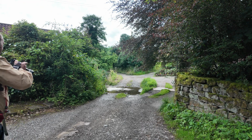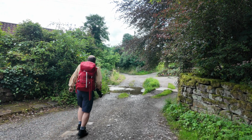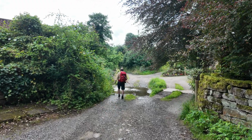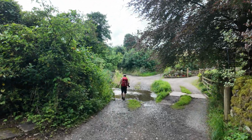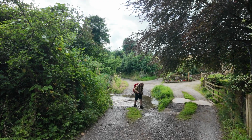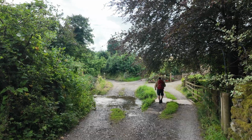So this is what's commonly known as a water splash. Not a ford, it's a water splash. Uh-oh. And yes, he's splashing in it. He's going to get wet feet and then get blisters and then soak. This is very pretty.